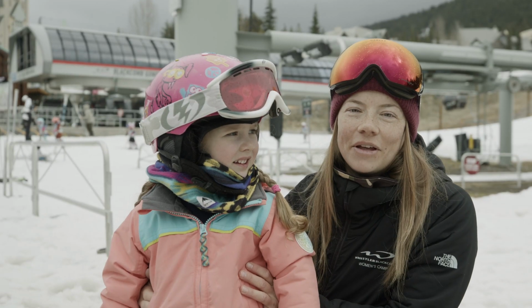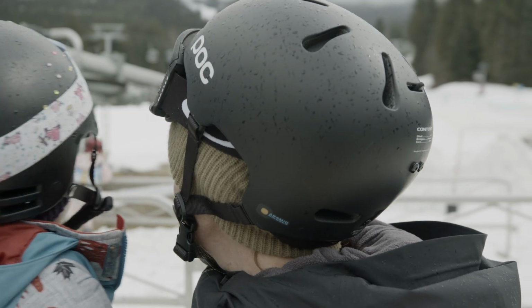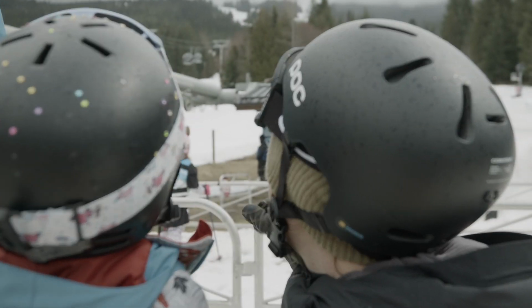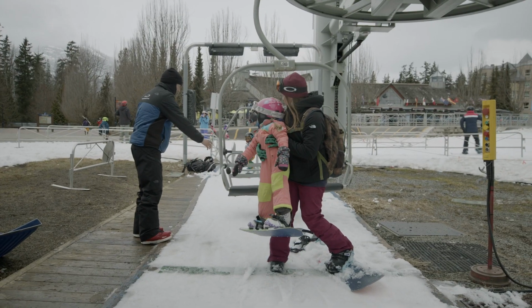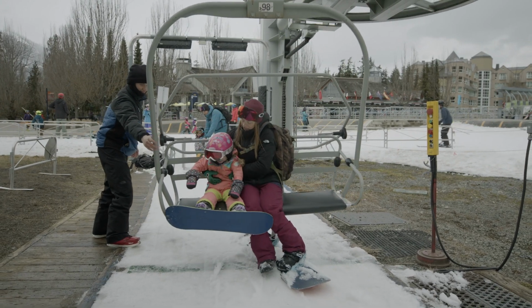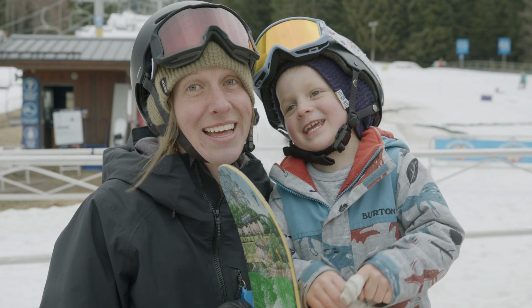So getting on the chairlift with your kids for the first time can be a little bit intimidating, but there are a few things you can do to make it a bit easier on yourself. So first, start by talking to your children about the steps that they're going to do to get on the chairlift ahead of time. And then when you're here at the chairlift, take your time and let them watch a bunch of different people getting on the chair, talk them through it a little bit again, and then give it a try.